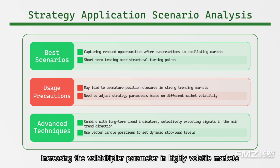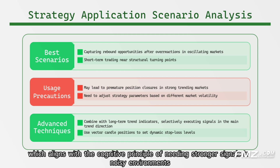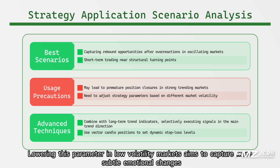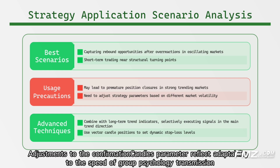Increasing the vol multiplier parameter in highly volatile markets is actually raising the recognition threshold for emotional intensification, which aligns with the cognitive principle of needing stronger signals in noisy environments. Lowering this parameter in low volatility markets aims to capture more subtle emotional changes, avoiding missing early signals of market psychological transitions. Adjustments to the confirmation candles parameter reflect adaptability to the speed of group psychology transmission.